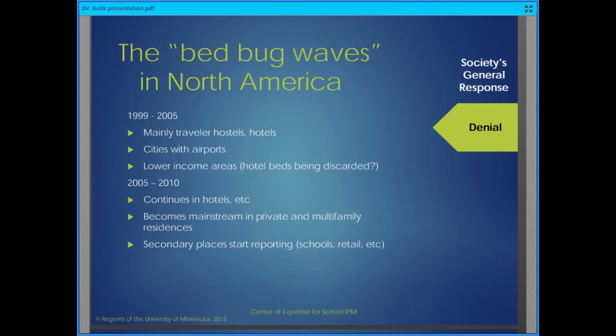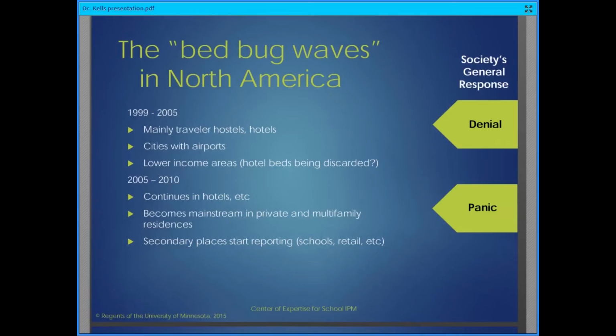And so at this point, we have panic in the society, where people are getting media who do a very effective job at spreading messages, but unfortunately they spread mainly that bed bugs were out to get people, and none of the other ways that bed bugs could be prevented from getting into these areas.